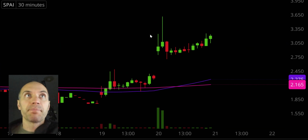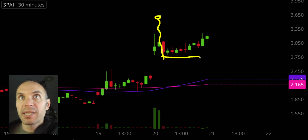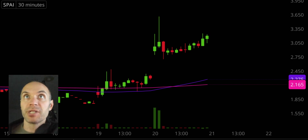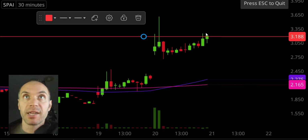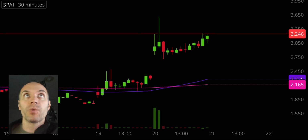Next one here, SPAI. I like this one quite a bit as it made the big move up, pulled back, not only went sideways, which, as we know, we've talked about in a couple of the other ones, but it's actually got a nice little upwards slope to it. So yes, there's still work to be done if it's going to get back up to those previous areas. But now we have, I think, a pretty well-defined key breakout point right there at $3.25. Going through the history of things, you can see rejected the price, and then even the last 30 minutes essentially rejected the price right there.